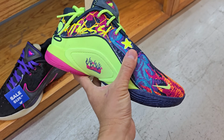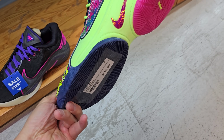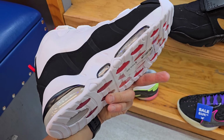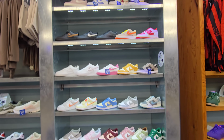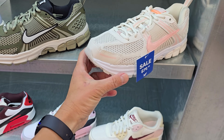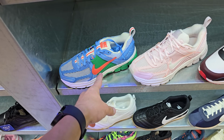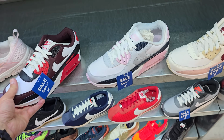Wouldn't canvas be a little rough? For a little, I don't know. They had $200 new diamond turfs and then the Air Max up tempos in a Chicago colorway. $170 for these. All the grade school pairs right here. Plenty of blue tags. Actually, is this grade school or is this women's? But pretty solid price, especially with 20 off. Yeah, this colorway right here is pretty dope. I don't understand that colorway right there. But yeah, these drop down close to $50.